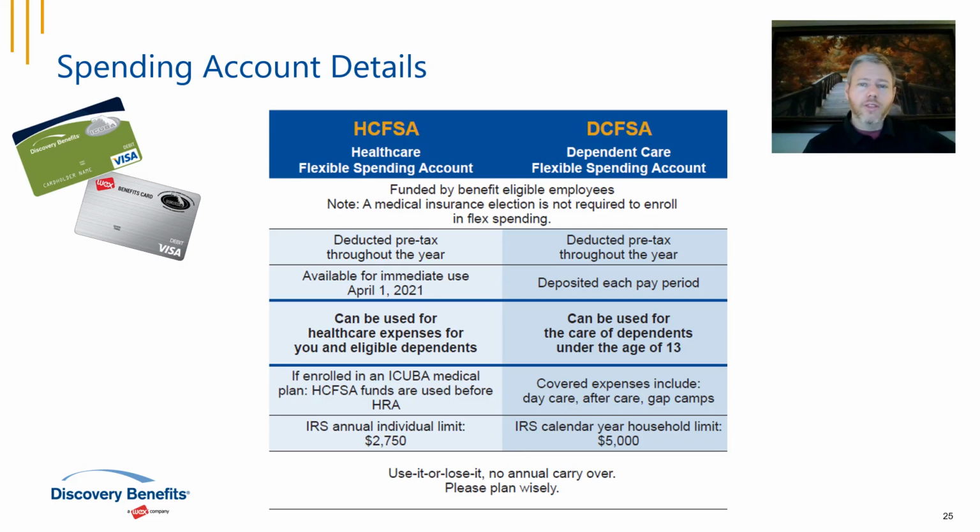Hello, my name is Charlie with Discovery Benefits, a WEX company, and we administer your healthcare flexible spending accounts and your dependent care flexible spending accounts. These are great benefits offered by your employer that give you more control over your healthcare spending. And it's our hope that we can make it really easy to use these accounts so that you can pay for your expenses and move on with your lives.